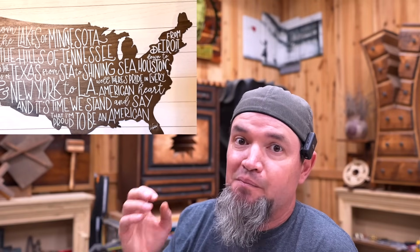So the US outline was probably cut out with a laser. Yes, you could do that with a jigsaw, but the point with this one is not necessarily what they have used, but what you can use. You can take this framed background, it's a very modern, rustic, clean look, and put any type of design on top, stained the same color as the border. This entire thing is only about 15 inches tall by about 30 inches long.